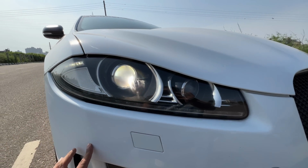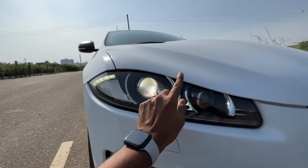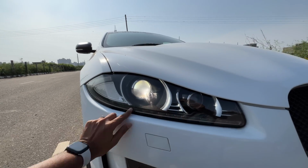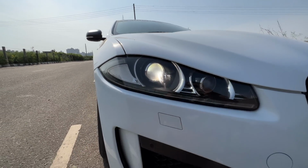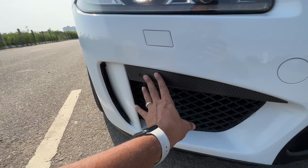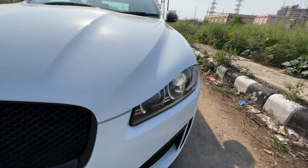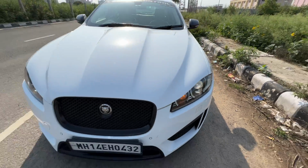The headlight is nice. Okay, this is the facelifted version. That's why it doesn't have a curvy one right there. This is a projector setup. This is for the indicator. This is the DRL J blade one, which is not visible right now. Is this functional? Yes, probably, but something has been taped right there. Sort of carbon fiber finishing. This car looks beautiful. Okay, see, that is the indicator like I was telling you.